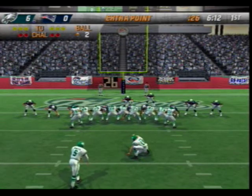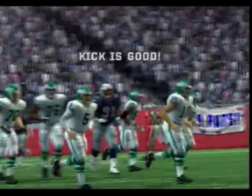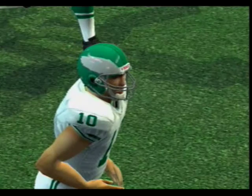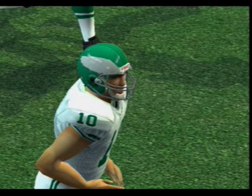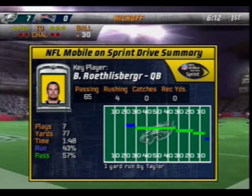Dramatica comes in for the extra point. The point after is good. Great job moving the ball down the field for a touchdown on their first possession. I really like the way these guys came right out on offense. They made the right calls, executed properly, and put that one right in the end zone.